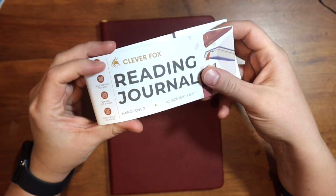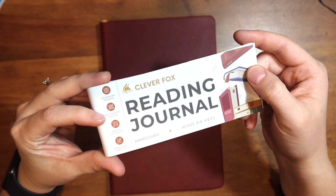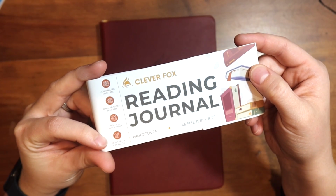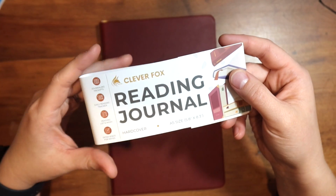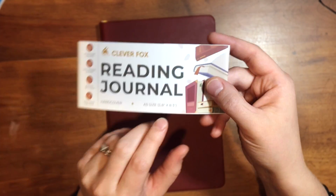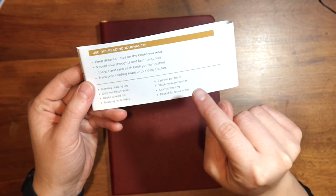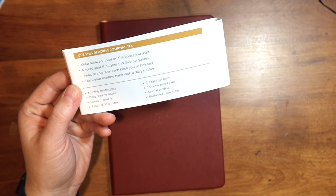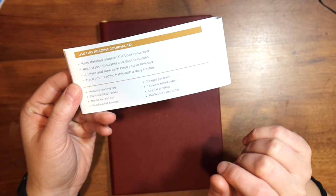Okay, so this reading journal is from Clever Fox. It says it has journaling prompts, a daily reading tracker, a reading list and index, and then extra space for notes. It is indeed a hardcover. It is an A5 size, which is 5.8 inches by 8.3 inches. It also says it has 2 pages per book, thick no bleed paper, a lay flat binding, and a pocket in the back for loose notes.